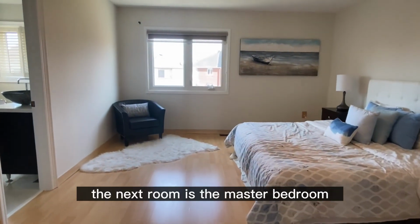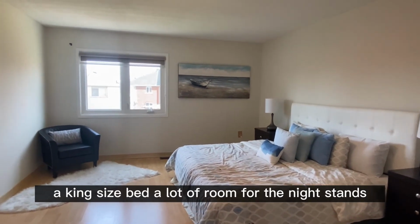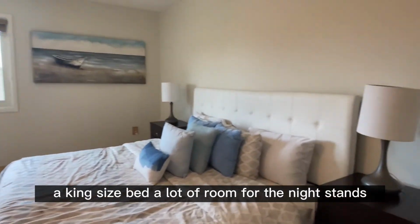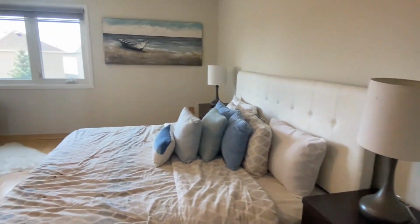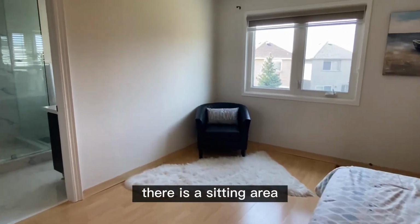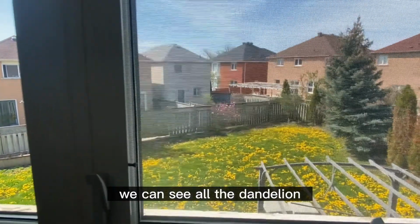The next room is the master bedroom. It's about 300 square feet. A king-size bed, a lot of room for the nightstands. There is a sitting area. The master bedroom is facing the backyard. We can see all the dandelion.